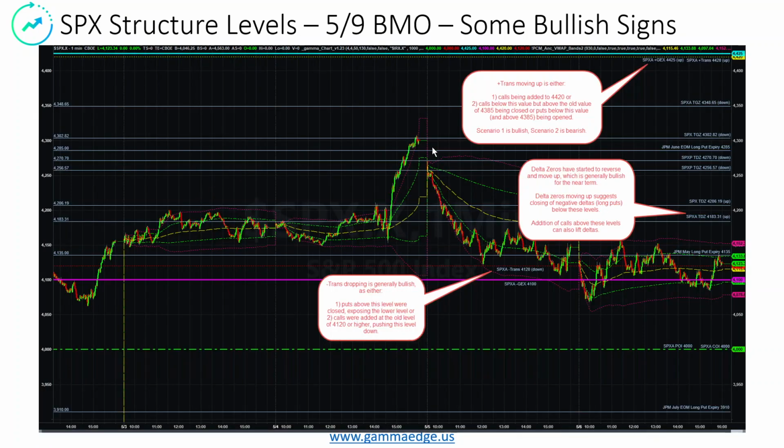Taking a look here at the SPX, got some details here. Please take the time to read these. We are seeing somewhat of a stabilization in some of the zeros with a movement up, but also note we are seeing, to a certain degree, continuation down on some of the gamma zeros. Deltas moving up typically show that calls are being added or puts are being closed. That is bullish. Gamma dropping is the converse of that. We just have to look and see, is it above or below? Are they in the money, out of the money?